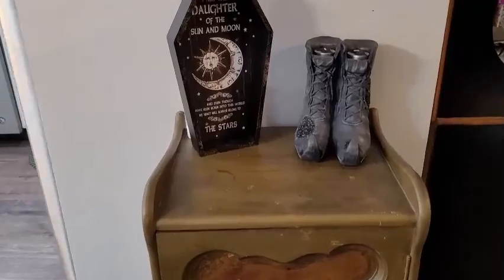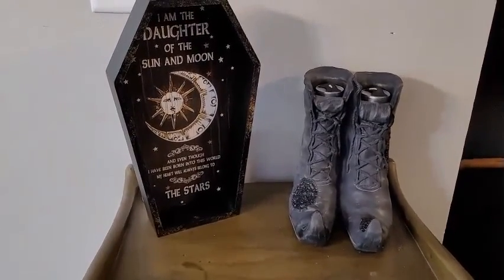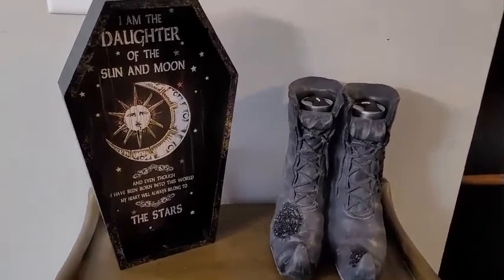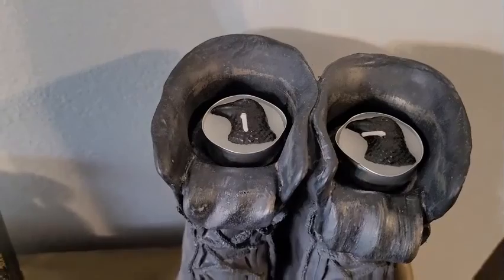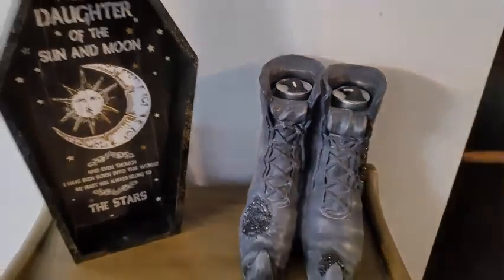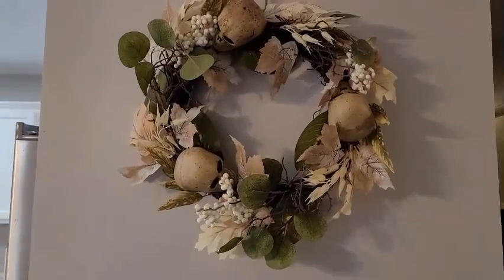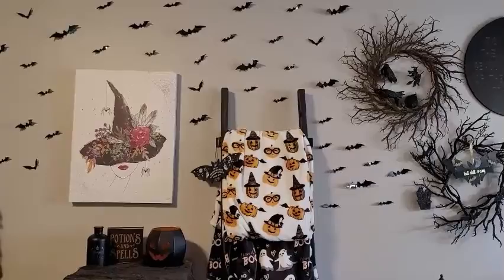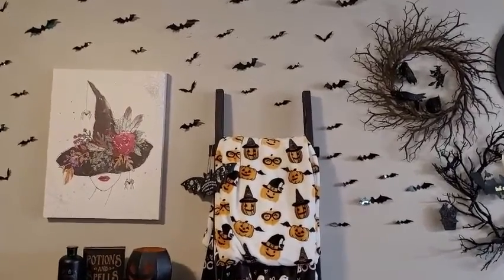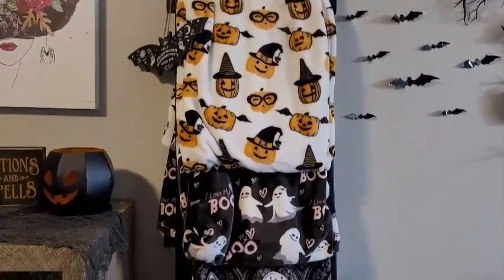But on top of this stand here, I have some witch's boots and the coffin and some raven tea light candles. And then above that, I have the skull wreath from LTD. And then moving over to the living room, I have my ladder with my Halloween blankets on it.